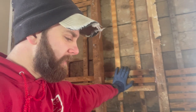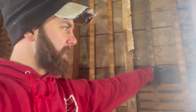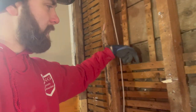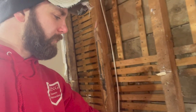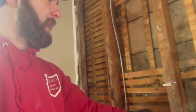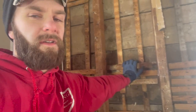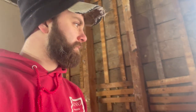My thought was maybe when insulation is put in, they cause a gap here. I don't know if you can see that. They cause a gap between the exterior wall and the insulation so that any moisture that might get in can dry out, preventing mold and water issues. I don't really know. You tell me what you think in the comments, or tell me if you've seen it before, because that's really my only conclusion.